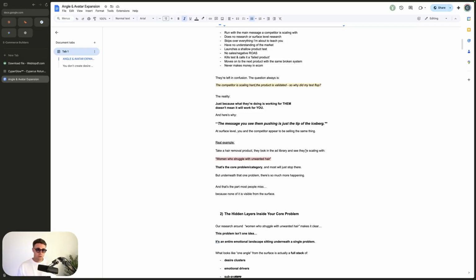So even when you go through someone's ad library and you're like, okay, they're pushing this message, they're pushing this angle, they're speaking to this avatar, there's really limited visibility into what you can see. When actually below that iceberg, like below the ocean, there's so much more going on. They have so much more data. They've done so much more research. They have existing customers. They're speaking to the customers. They know the pain points. They know their desires. And that's their competitive edge within that market.